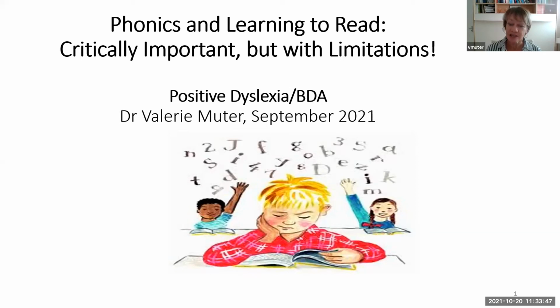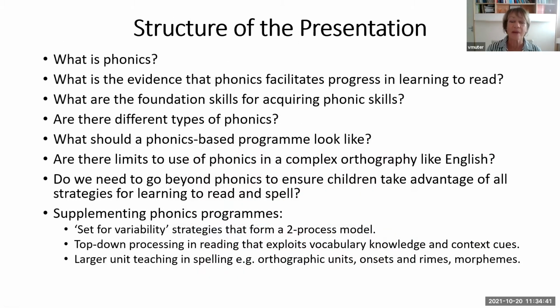I think this presentation is well timed in view of recent government policy that systematic synthetic phonics should be mandatory and indeed the teaching methodology of choice. Let me begin by talking about the structure of this presentation.